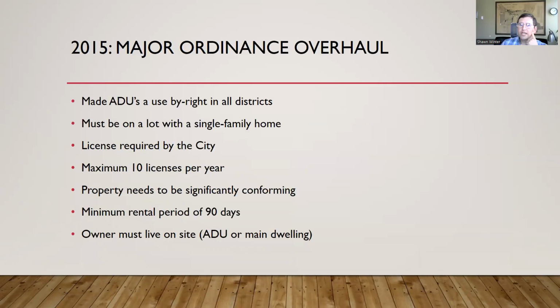So then in 2015, we did a major ordinance overhaul to our ADUs. We changed them to become a use by right in all zoning districts. So no more city commission, planning commission approval, just approved by staff if all the standards were met. However, it must be on a lot with a single family home.